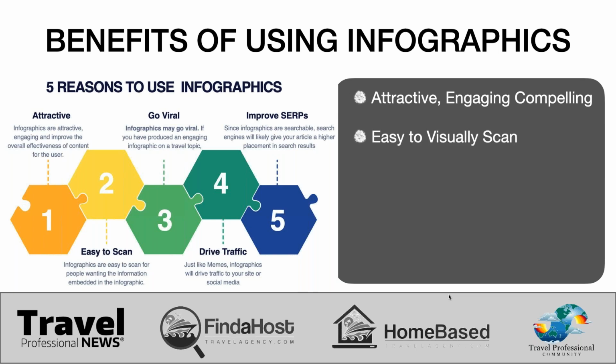And infographics are easy to visually scan for people wanting the information embedded in the infographic. If you're presenting reasonably complex content in an article, using an infographic will certainly make it much easier for your reader to scan the content in the image, realizing that there is more detail in the article, if they choose to read it in its entirety. But many times you can convey the key points in an infographic that will satisfy your reader.